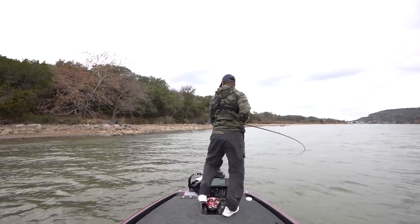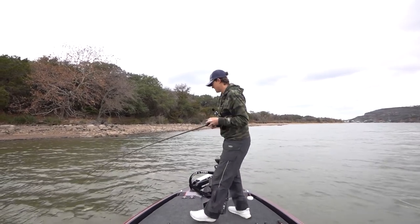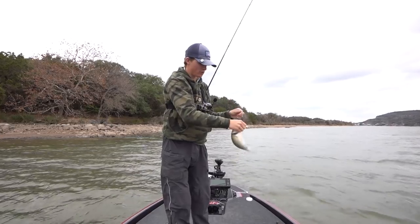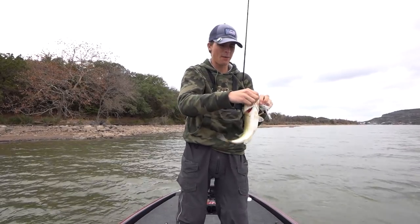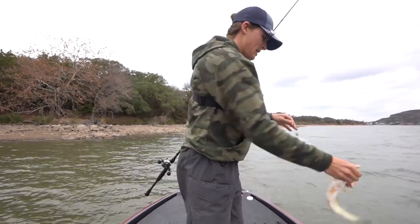There's one. Boom. Got him. Got him, got him, got him. Bring it on up here, yes. Hit a little main lake rock bar here. Got myself a little bass on the Colorado spinnerbait.